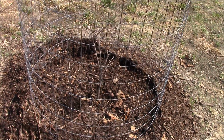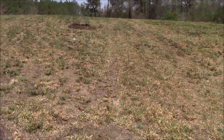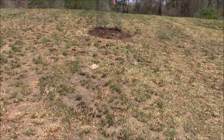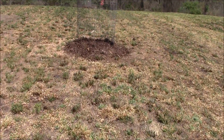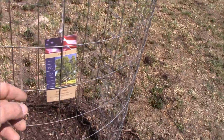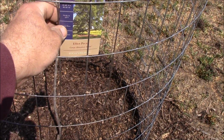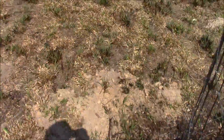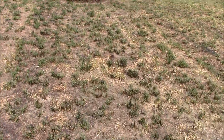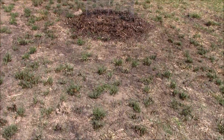But at any rate, this is a Cape Fear pecan here. And then next in line, I believe, was an Elliott. Yeah, I don't know if y'all can see the tag on film or not, but that's an Elliott pecan. The next pecan did not die, so I left it in the ground. I don't think it sustained too much damage, so it should come back.